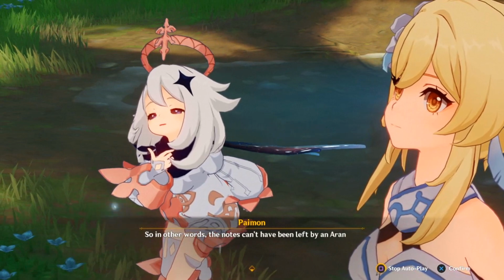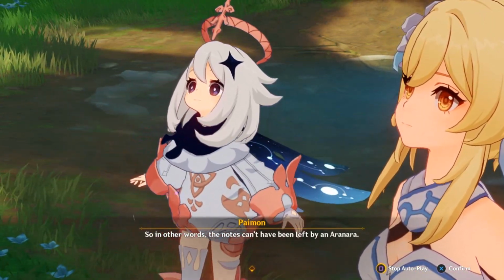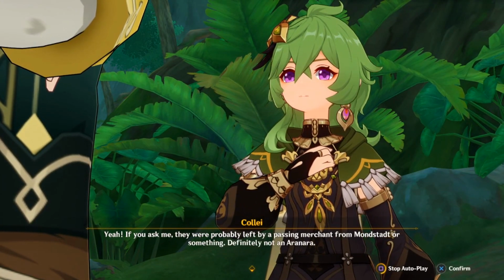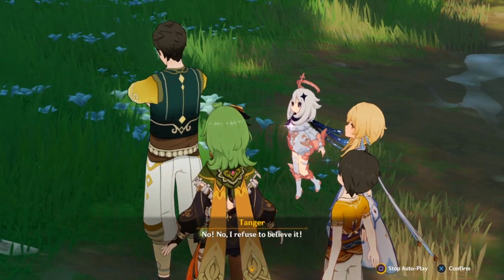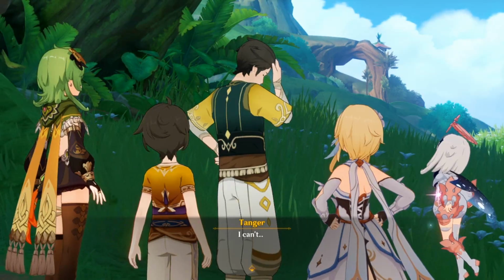So, in other words, the notes can't have been left by an Aranara. Yeah. If you ask me, they were probably left by a passing merchant from Mondstadt or something. Definitely not an Aranara. No, no, I refuse to believe it. I can't.